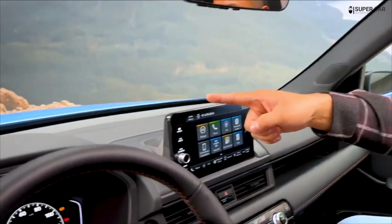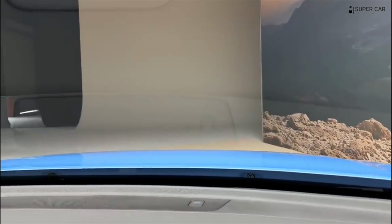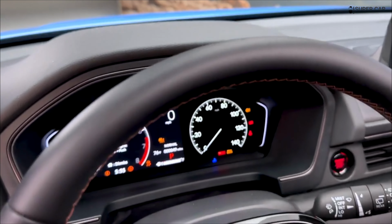TrailSport features embossed logos on the headrests, TrailSport branded floor mats, and contrast orange stitching on the dash and first two rows of seats.